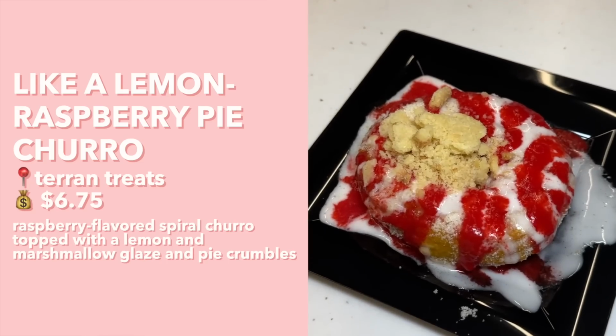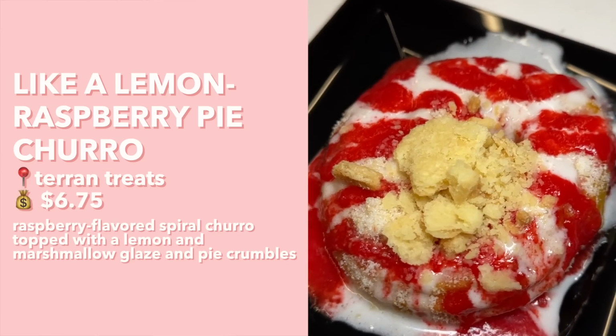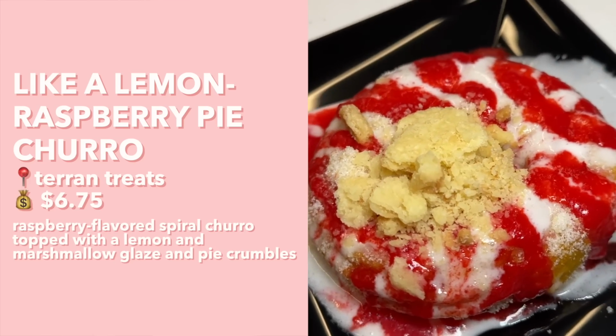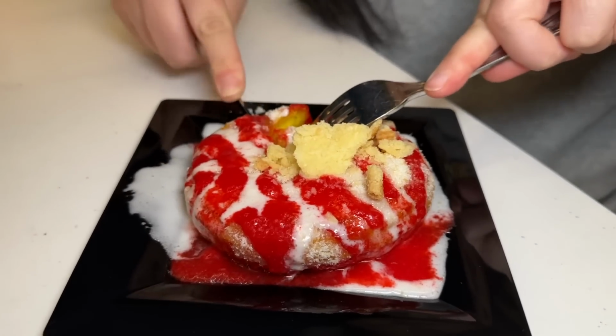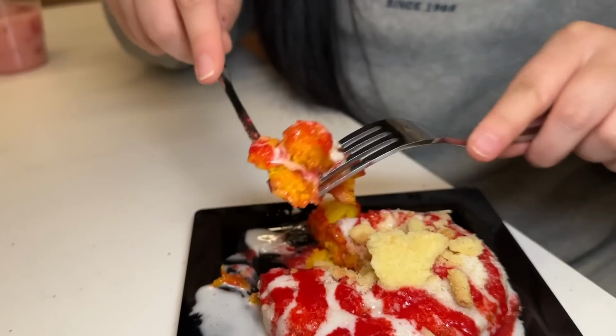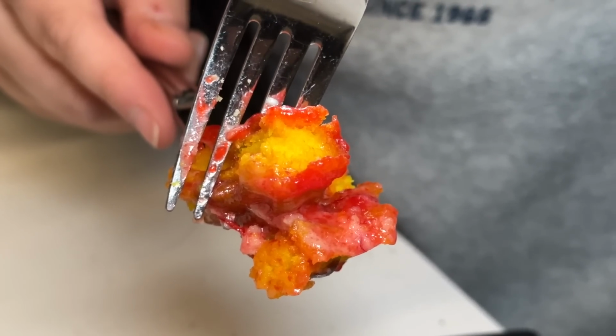So we just went to Terran Treats and we got this lemon raspberry pie churro. It's a raspberry flavored spiral churro topped with lemon and marshmallow glaze and pie crust crumbles. All right, let's cut into this. Ooh, it feels nice and crispy on the outside. Ooh, on the inside you can see that there's some kind of yellow something. Maybe like a lemon flavored churro on the inside.